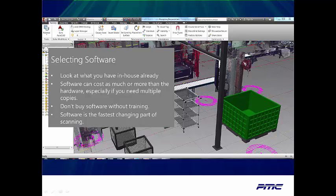Also, an important point: software is really the fastest changing part of the scanning technology. The equipment has stabilized, it's getting progressively better, but it's more of an evolution that's happening within the hardware. New software is coming to the market every year, and it's greatly changing how you work with the data. Everything from automated registration of the data sets to automated extraction of common geometry such as pipes or surfaces.